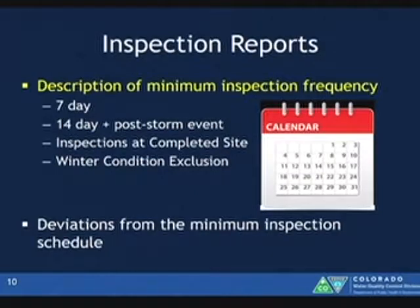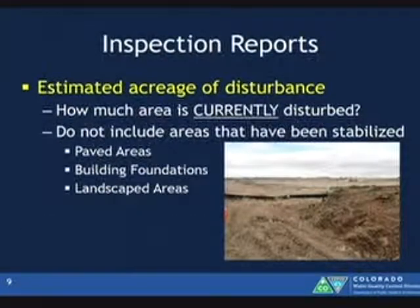Continue with documentation for site inspections. I'm sorry, can I go back to that last slide? Sure. You said do not include areas that are stabilized. Into your estimated disturbance. Okay. Thank you. Got it.